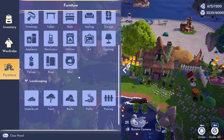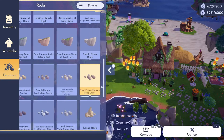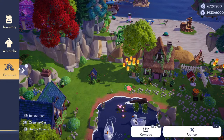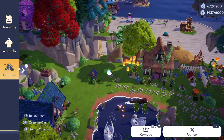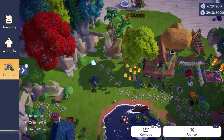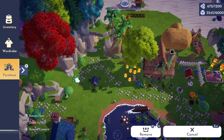I feel like I want to extend the path now. Wait, not that path. Our classic rocky path. Let's extend it out. Wait, where's this one? We're gonna bring it over. Oh, I forget to rotate them every now and then because you want to make them look different. Okay, we're gonna give ourselves a path and then maybe just put some bushes. Possibly. Okay, we gotta like thicken the path right here. Bring it over here.